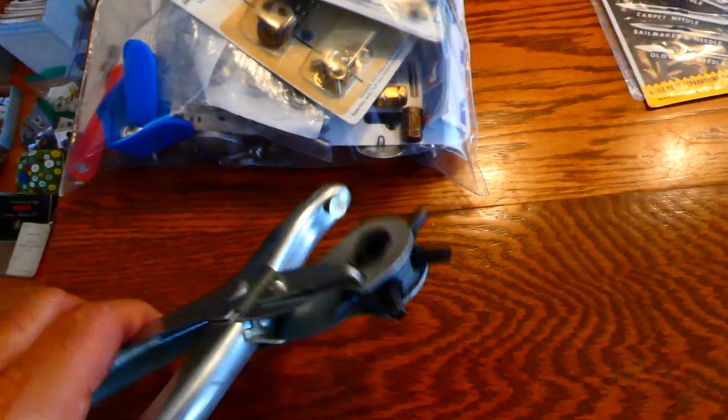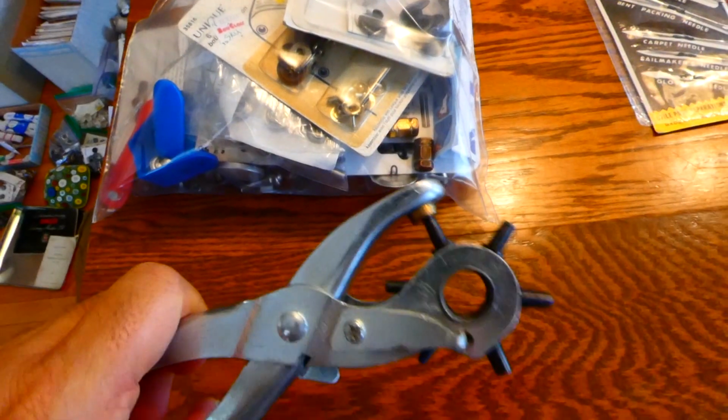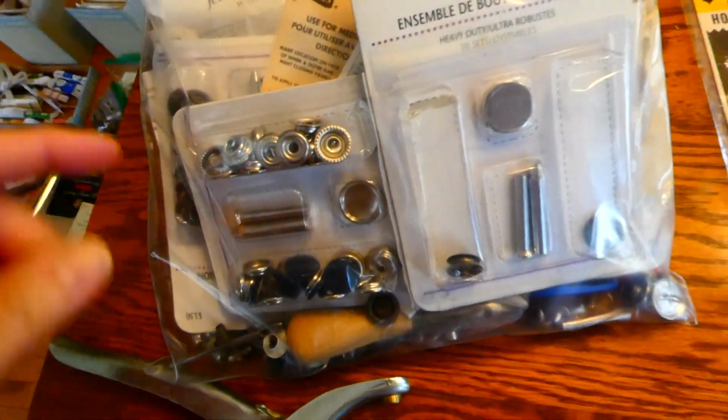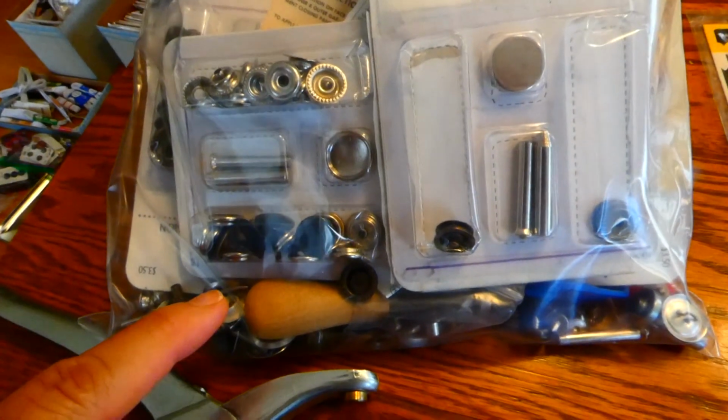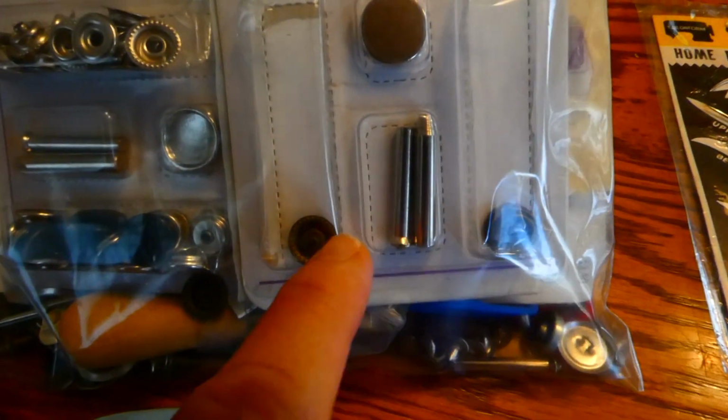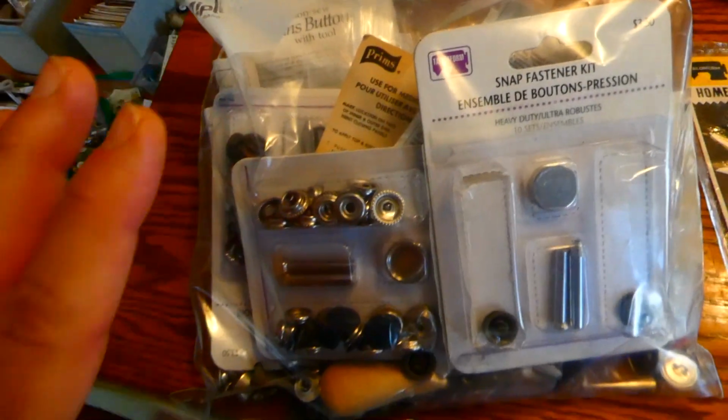This is, I've never used one of these. I did want to get into this for when you put the hole and the snap in. And she had a whole bag full of these, so I know this was going to be played with. I don't even know what they're called. Snap fastener kit. So you punch it in with this, I guess. That'll be a weekend. That'll be fun.